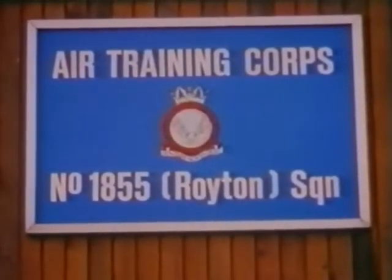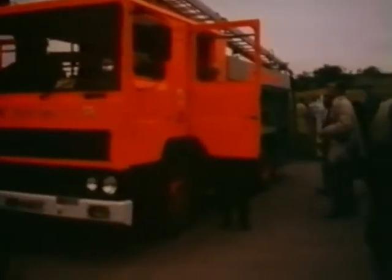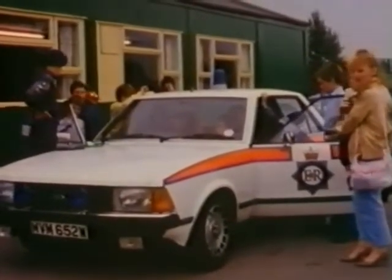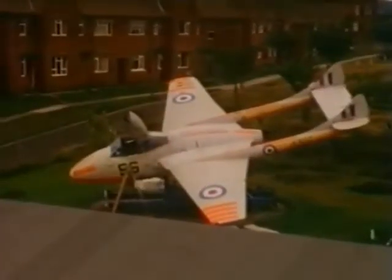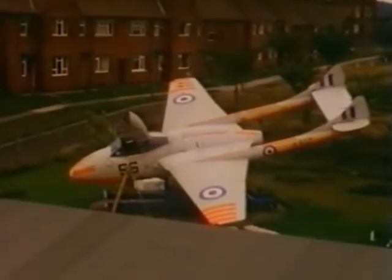Once every 2 years, the squadron invites the general public to their headquarters for an open day. In addition to the normal squadron activities, displays are provided by the local police and fire services. As well as the Vampire flight simulator, the public can inspect the squadron's static Meteor aircraft.